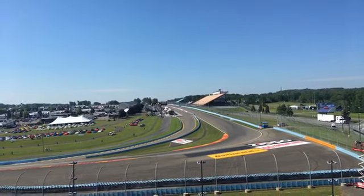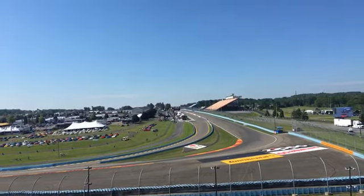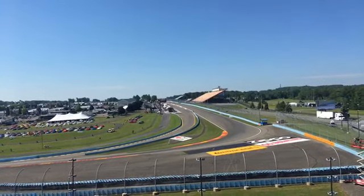It's so nice here. I'm very blessed and fortunate to live in this part of the world and this part of the state, right next to Watkins Glen.